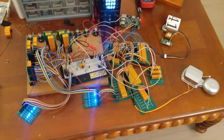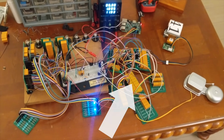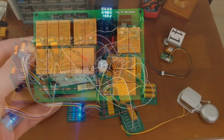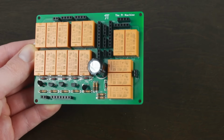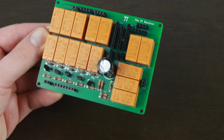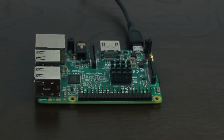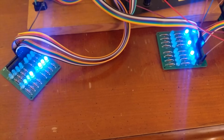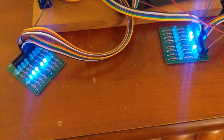Anyways, here's how the PCBs hook together. This section counts what iteration we're on, this section does the division, and this one does the addition. The part in between the rest is the glue board, since it passes signals between all the other components and the Raspberry Pi. And on the Raspberry Pi, there's a short program that reads from the machine and displays the output on screen. Let it run, enjoy the blinky lights, all the clickety clicks, and sure enough, that's pi we're getting.